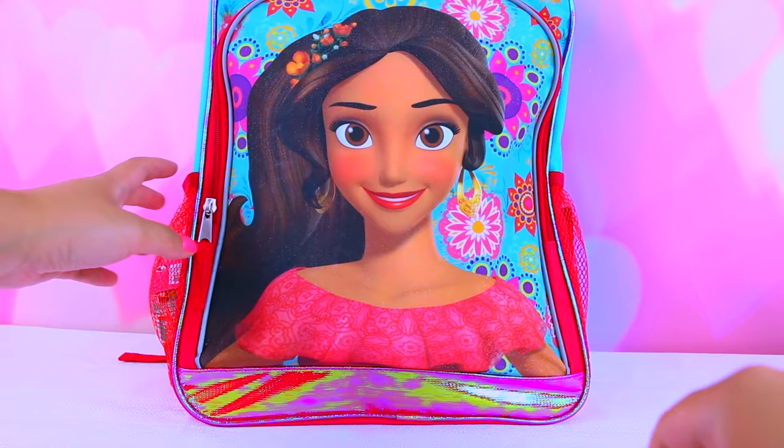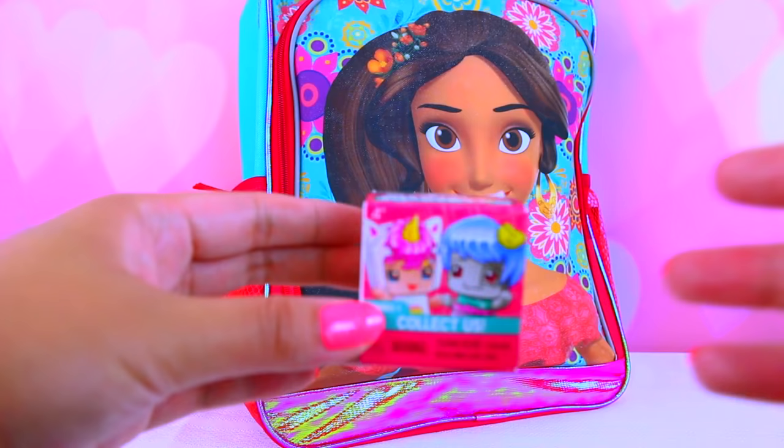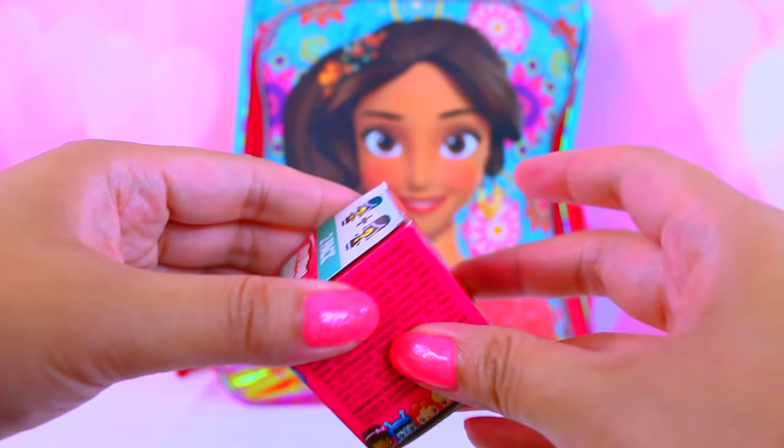In this first pocket, we have some mini mixels. This is the first time I'm opening my mini mixels. I'm excited to see who we get.